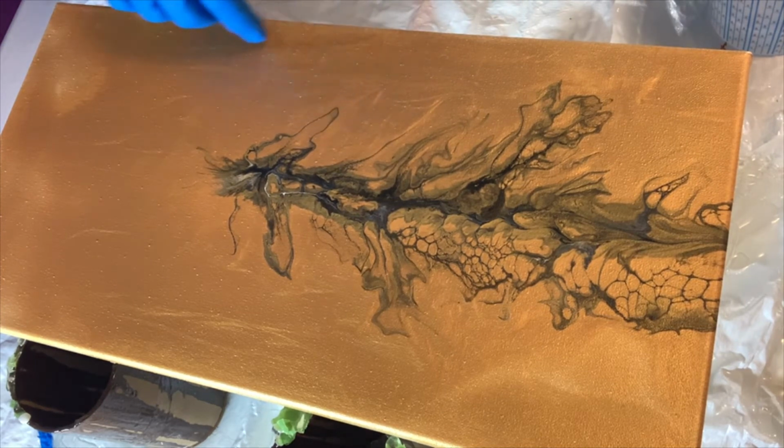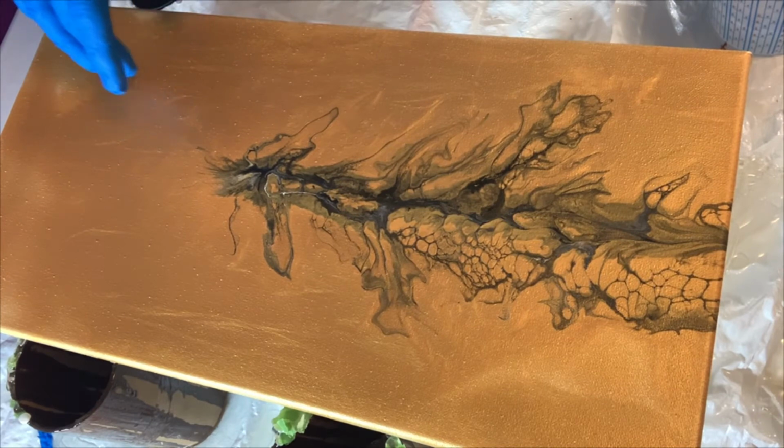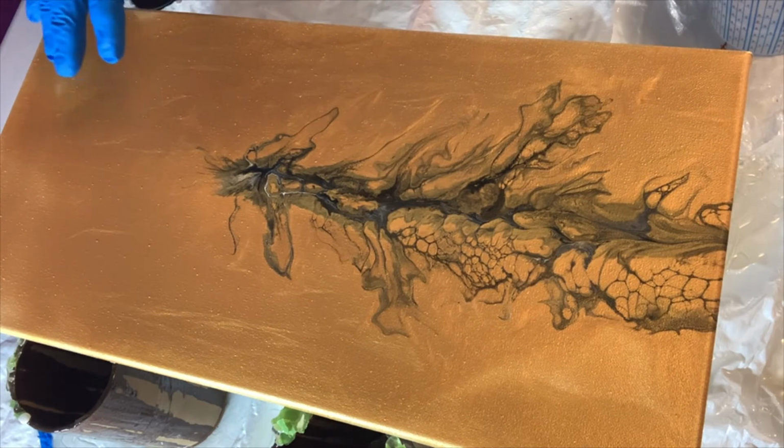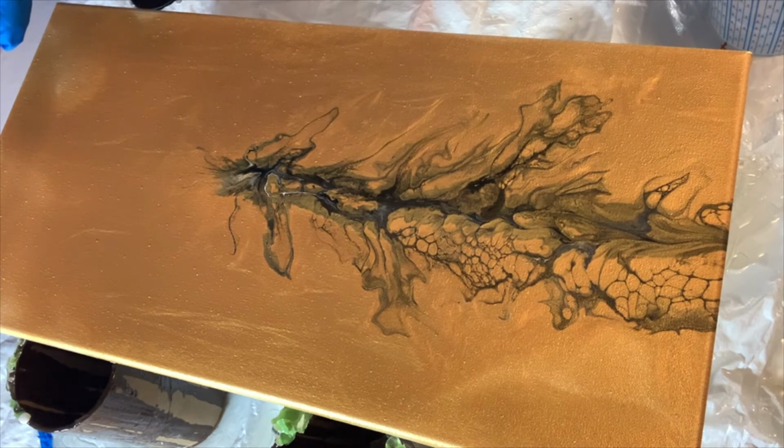This is a 10 by 20 canvas. Again, I use ProMarine resin. If you use the Art Resin Calculator on the website, you just type in the size of the canvas and it'll tell you how many ounces of resin to use. It's very handy because resin is not a cheap product, but you don't want to waste a bunch of it either, because you're just wasting money.